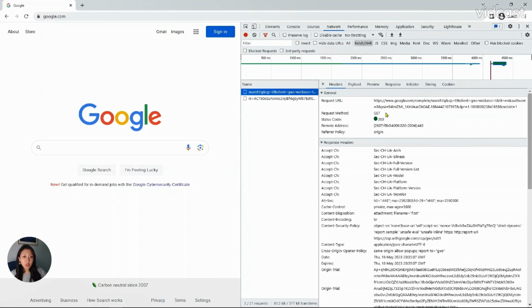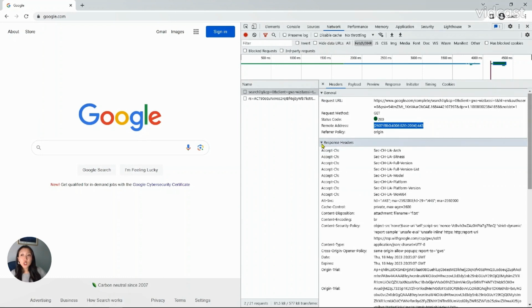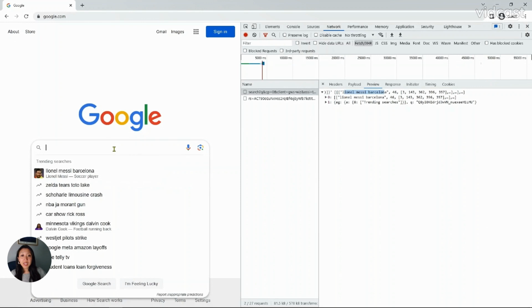You're going to see request URL, address, response headers, request headers. And if we take a look at preview, we're going to get some valuable information on what this API actually does. We are going to notice the words Lionel Messi Barcelona. Now, what is this? Well, if we go to the search bar here on the left, we interface with the application. We'll see that Lionel Messi is actually the number one trending search.